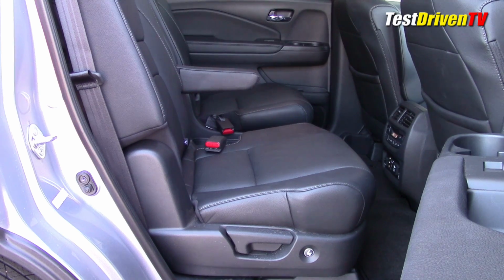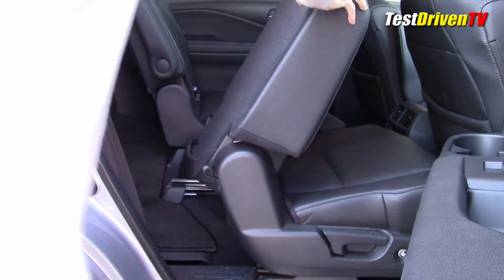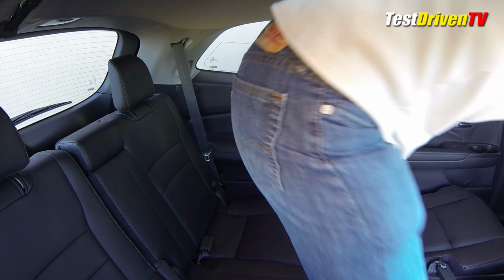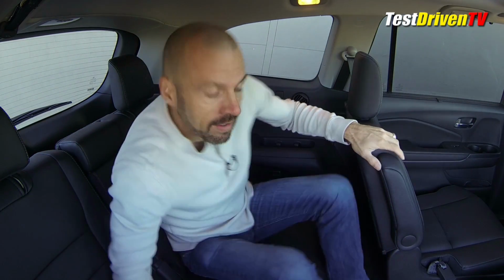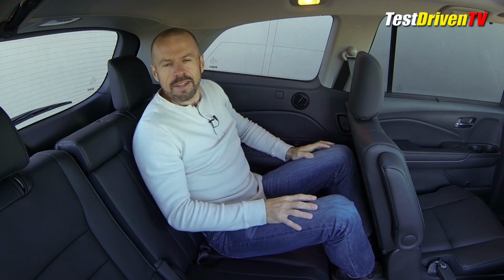So this is a little demonstration on getting into the 3rd row. Reach down here. It's a one-touch 2nd row slide. That's totally cool. Now, getting into the doorway is not hard. Now I'm getting in here. All right. That looked pretty easy, and it was.